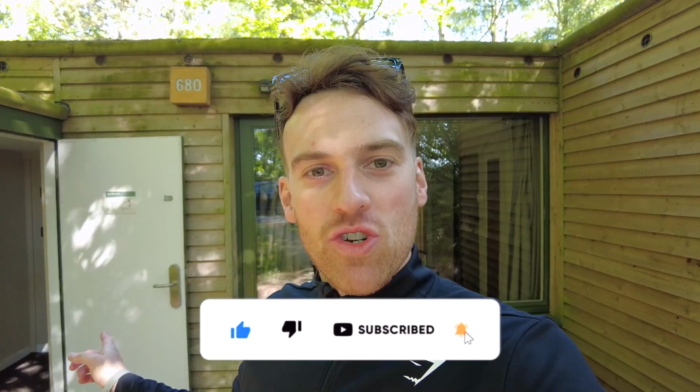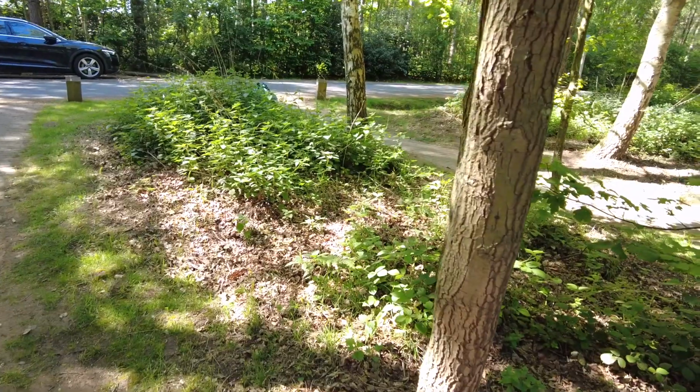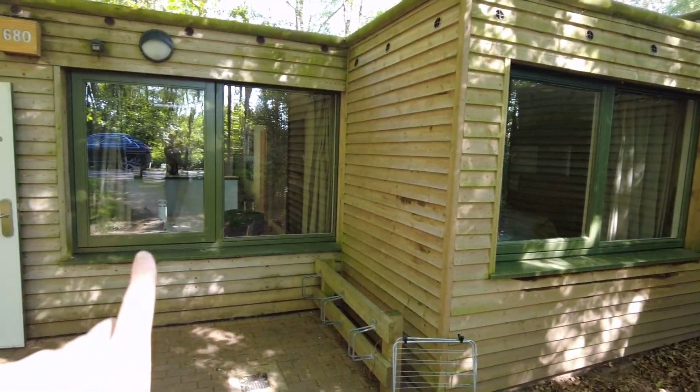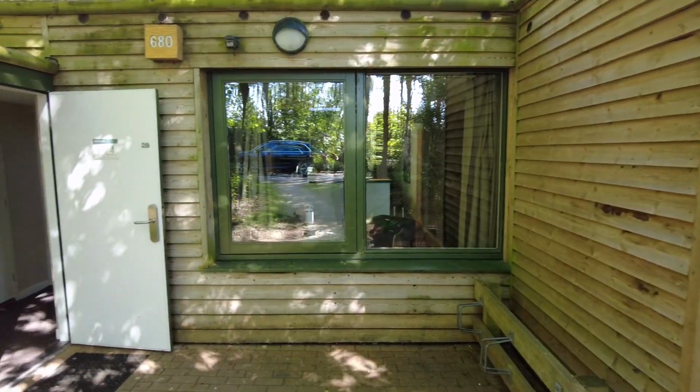We're in a 2-bedroom lodge, just a standard lodge, so I'm going to walk around it with you now and show you everything that it's got to offer and talk a little bit more about Center Parcs. So come with me. As you get to Center Parcs, you're presented with your lodge. One of the bedrooms is in there, that's the main room there with the kitchen and everything, and your door.